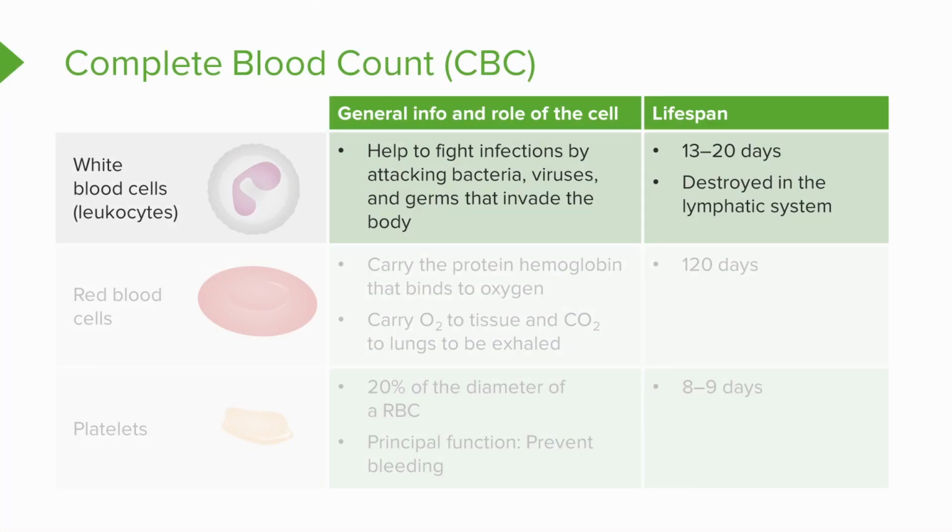They live about 13 to 20 days, so just short of about 2 to 3 weeks, and they're destroyed in the lymphatic system. Okay, so the white cells, they're the ones that respond when our body is attacked, and they live about 13 to 20 days, and they're destroyed in the lymphatic system.